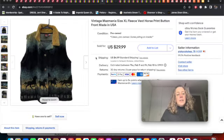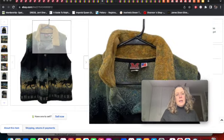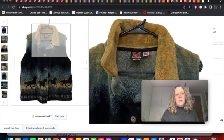This vest I thought was awesome. I mean, look at the horses on it. And I live in horse country, so I see horse stuff fairly often. The brand is Masmania.